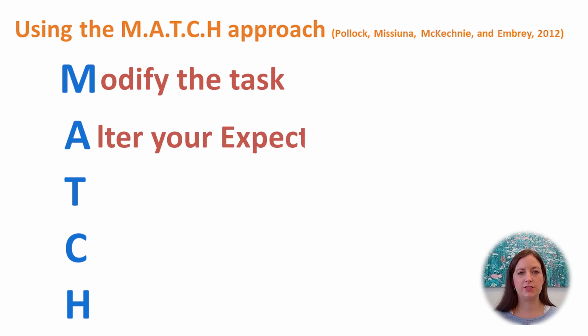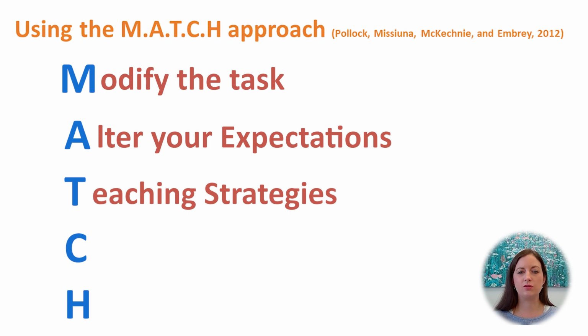Alter your expectations. Consider what the ultimate goal of an activity is and be flexible. Can you focus on one thing at a time? For example, your child's goal could be to independently remove their trousers before focusing on being able to put them on. Teaching strategies. Investigate alternate teaching strategies for children with special needs. We are all different and therefore we can respond differently to different techniques. Some examples are using visuals, verbal prompts, supporting the child to problem solve through guided discovery and education.